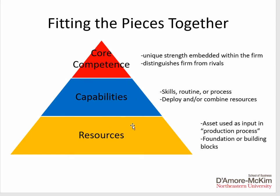In the last video we discussed resources and capabilities. We now want to think about the core competence, which is the one or two unique strengths that are embedded within the firm that distinguish it from the rivals. And another good way of thinking about this is, if we think about a customer, what is it about your firm's product or service that makes them choose you over their rivals? What is the unique part of the offering, your unique strength that you're able to provide to the customer?